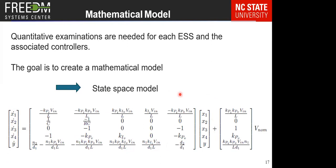Okay, we're going to take a look at the ESS and the associated controllers from the quantitative examinations. To create this mathematical model, we take a look at the system from the frequency and mathematical point of view, so we are looking through the state space model of the system. I have skipped the equations here because they would be very long and huge, and I have here only the state space model.